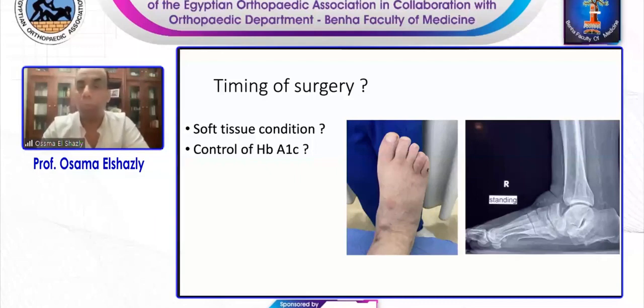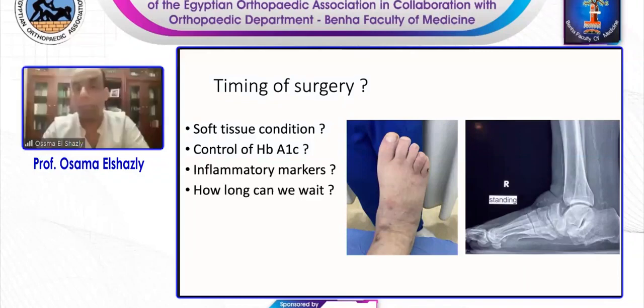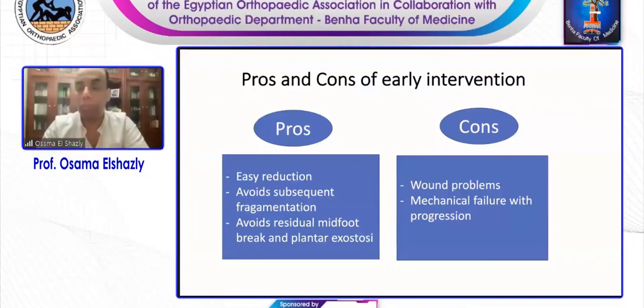Should I do it immediately after improvement of condition, after control of hemoglobin A1c, after the inflammatory markers return to normal? Each decision, to do or not to do, may have some pros and cons. For me, if you don't treat such a case, although it is in the acute stage, I may see it end in a case like Dr. Hani's case, with an ulcer in the plantar aspect due to the pressure of the head of the talus. So I went to the decision of early fixation and fusion rather than waiting to bypass the acute stage.